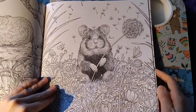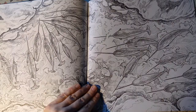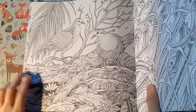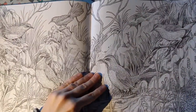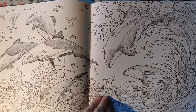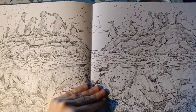European hamster. Chinese pangolin. Narwhals. I love narwhals. Polynesian ground doves. European eels. Cape rock jumpers, Hector's dolphins, hooded grebes, Tasmanian devils, Galapagos penguins.